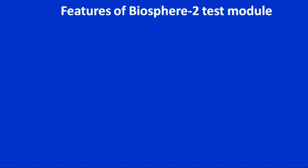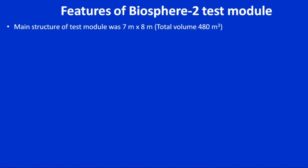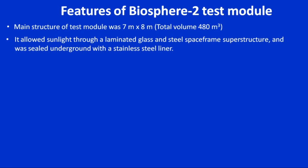The main features of the Biosphere 2 test module were as follows. The main structure of this test module was 7 meter by 8 meter in size. The total volume was 480 meter cube. It allowed sunlight through a laminated glass, as I discussed before, and a steel space frame superstructure. And it was sealed underground with a stainless steel liner. The internal environment of the Biosphere 2 test module was kept completely isolated from the rest of the components of the natural biosphere of the Earth. Even the base of the test module was lined with a stainless steel layer so as to isolate it from the soil of Earth.